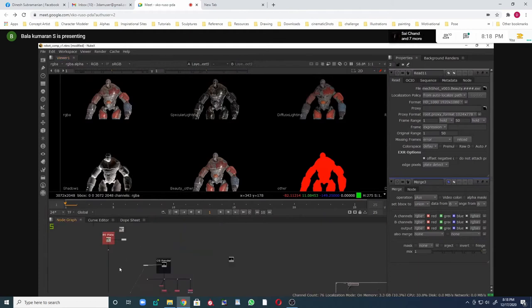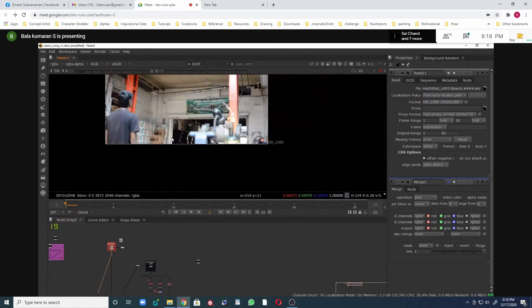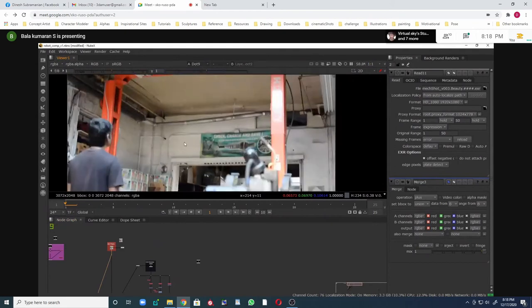So for example, just imagine this, right? The robot is standing near this wall, and the shadow of the robot is falling on this wall. Now you will get a shadow pass for the wall, because your shadow pass for the robot won't be enough, right? Because it's casting on this wall. So you will get a shadow pass of the wall. So first you have to put the shadow pass here. If you can see, you will plug it here.